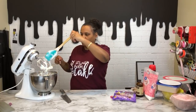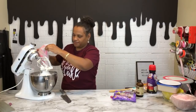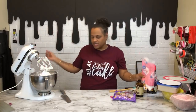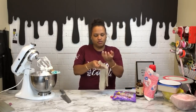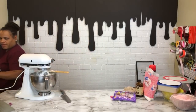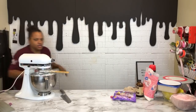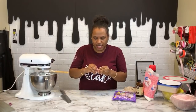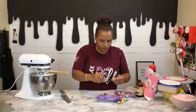Okay. In the meantime, I'm going to go ahead and let this mix up. I've got to add more powdered sugar to this. I would say for every container of shortening I use, the amount of powdered sugar is one bag of powdered sugar. Okay. Let's plug this bad boy back in. Now I'm just going to open these eggs up as fast as humanly possible. And we're going to cut these up.